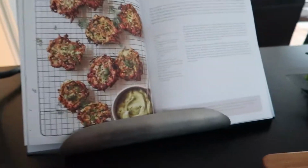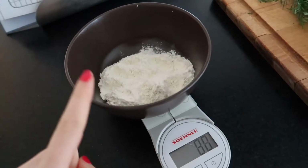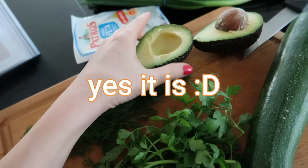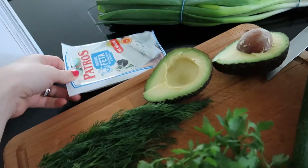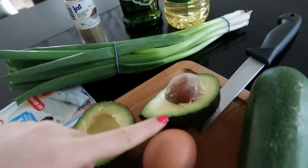So for lunch today we are preparing zucchini feta rosti with avocado cream, and I have the recipe standing in front of me here. The ingredients that we need are flour, for a half portion because she's preparing for 4 people, and I have parsley, dill, not really sure if that's the English name, I'm gonna check that, otherwise I'll put it on the screen below, avocado, obviously for the avocado cream, then we need zucchini, feta cheese, green onions, and it also needs olive oil as well as rapeseed oil, and obviously some salt and pepper. We also need 1 egg.